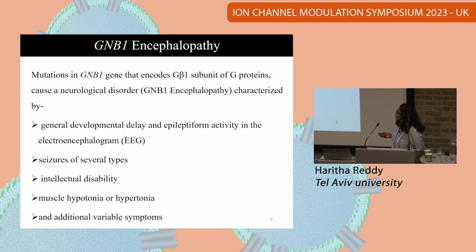So we could target other symptoms probably through gene therapy, but for seizures or epilepsy, we could target them using drugs, and we could alleviate the symptoms and increase the quality of life of the patients. So our objective is to alleviate the epileptic symptoms.